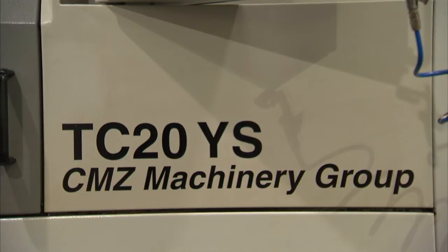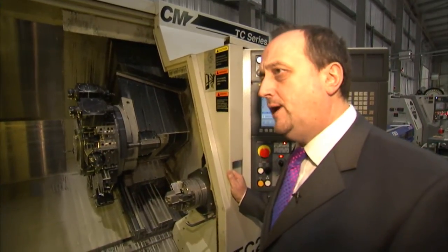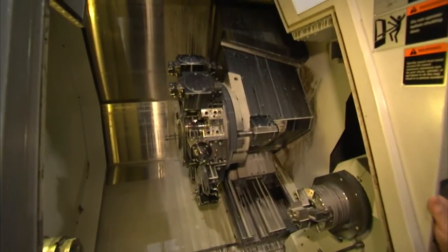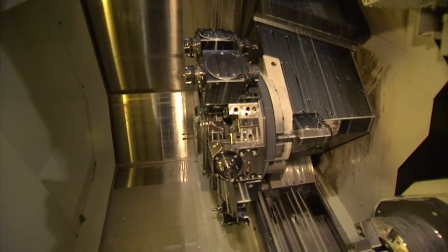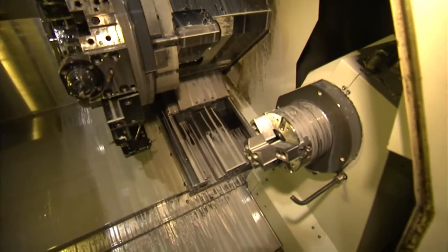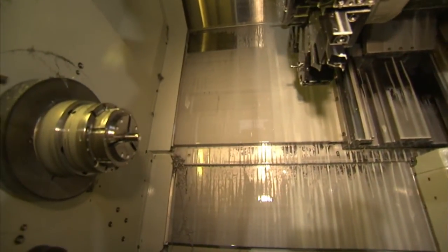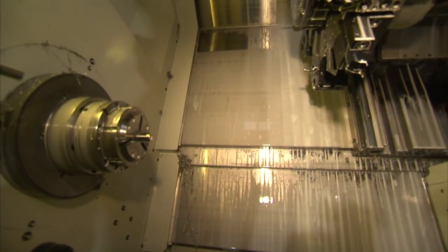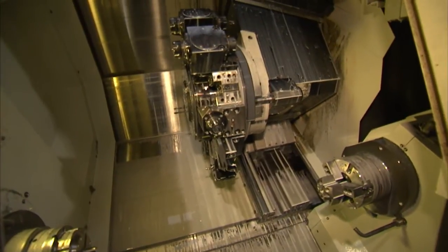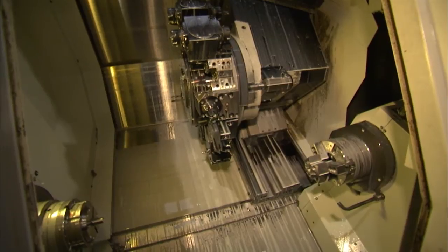So tell us about this machine then, Keith. Well, this is a TC20. This is about the middle of the TC range. It has a 16 station driven tool turret with up to 16 kilowatts. It has a sub-spindle and also a 65mm bore 8-inch chuck main spindle. And what sort of capacity is on the machine itself? Is it 65mm bar? Yeah, we've got 65mm bar, 800 in the Z-axis.